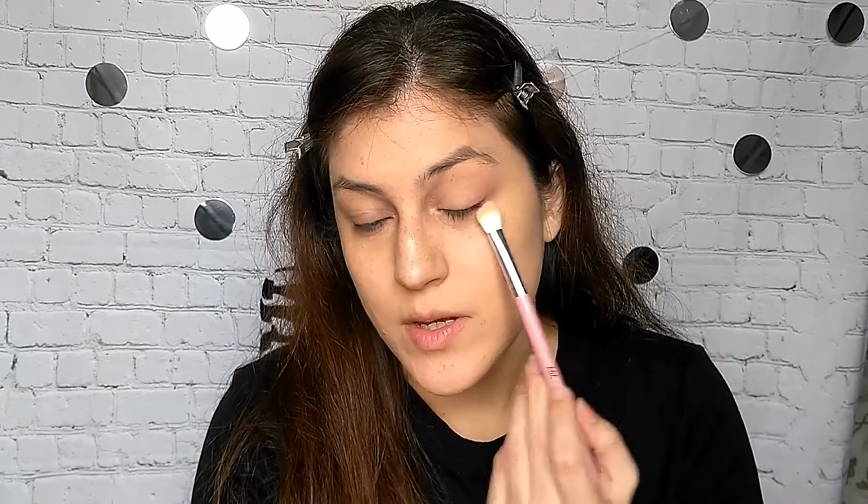And of course, keeping the same shapes that I always do, my famous Brandy style of makeup, which is drawing a straight line from the lowest part of my lower lash line straight outward towards my upper cheek here, almost where that bone is right there.